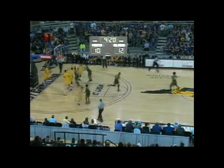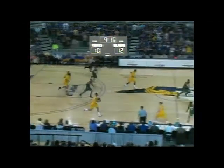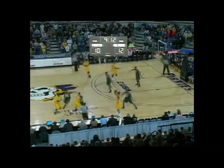Into the front court, there's a little jump hook in the paint. It's rolling in by Aaron Hardy. He's their best player. He's a first-team All-Atlantic Sun player, defensive player of the year in the league, and it's 12-10, Dolphins with the lead.